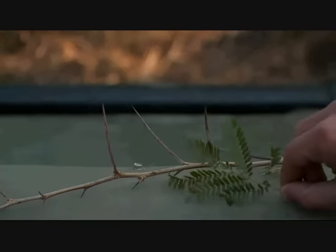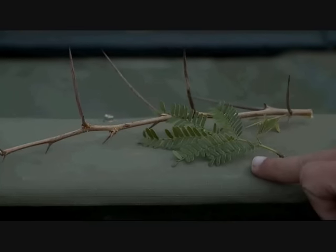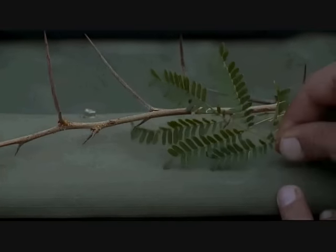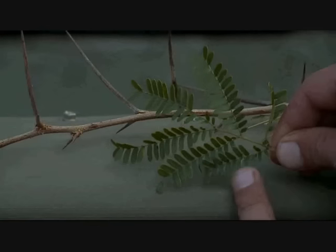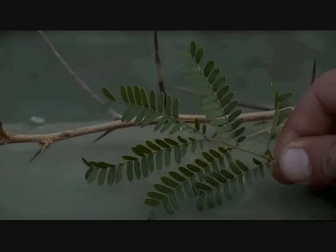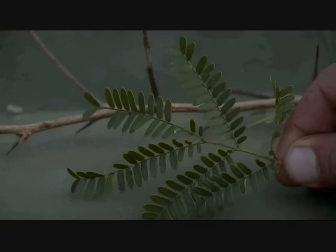And you can see there's that compound bipinnate leaf of the acacias. So it's called a compound leaf because there's lots of little compound leaflets, and bipinnate means they are opposite each other, always opposite each other.